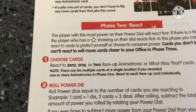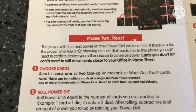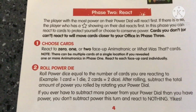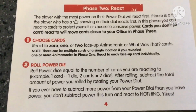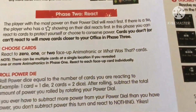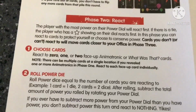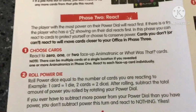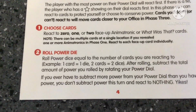So number 1, you choose the cards that you want to react to. So you can react to 0, 1, or 2 face-up animatronic or "What was that?" cards. There can be multiple cards at a single location if you reveal one or more animatronics in phase 1, so they can actually move around the animatronics. Like if you don't react to them, they move up 1, and the "What was that?" cards can also move the animatronics as well. And then roll power dice equal to the number of cards you're reacting to.